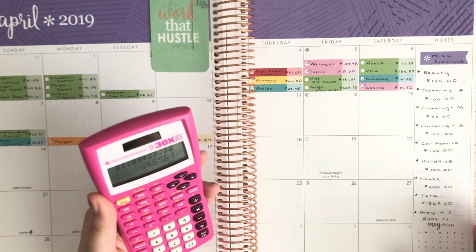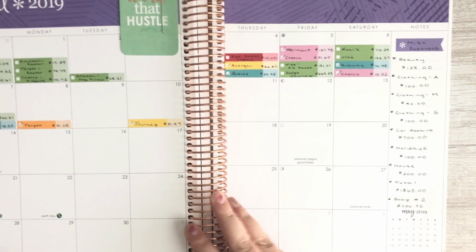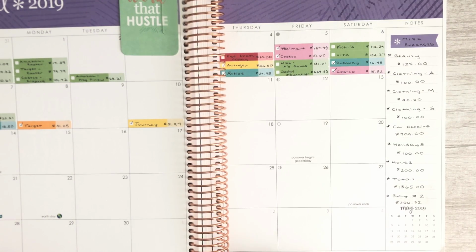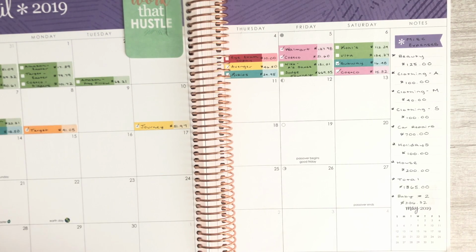So our total, wow, is that right? Wait a minute. Oh, okay. Never mind. So this baby stuff actually doesn't factor into the total here; the baby stuff would come out of this little amount right here. So how do I want to do that? Do I want to just take the baby stuff out? I think I do, and I'll just track that separately. I also track everything in EveryDollar, so that kind of helps. Okay, so $101.72, and then I'll take off the baby's clothes.